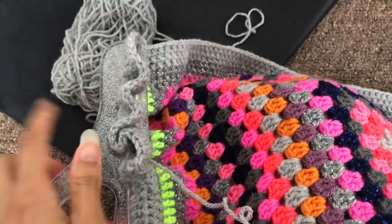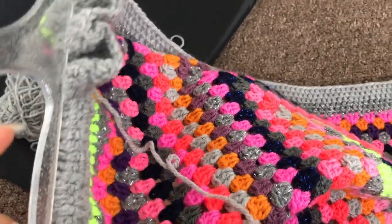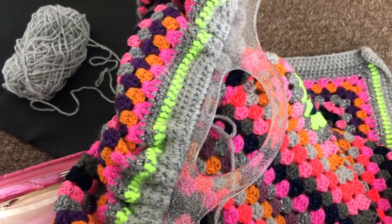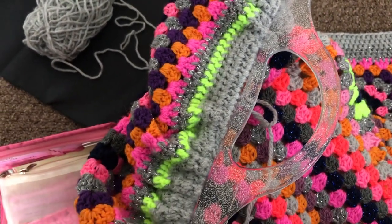And as soon as I've got both sides on and I've sewn up part of the side as well, so that when it's folded, part of this is sewn together, I'll be able to make sure I've got the right size lining. So now it really feels like it is a bag because the handles are going on. So I'm just going to crack on with this.